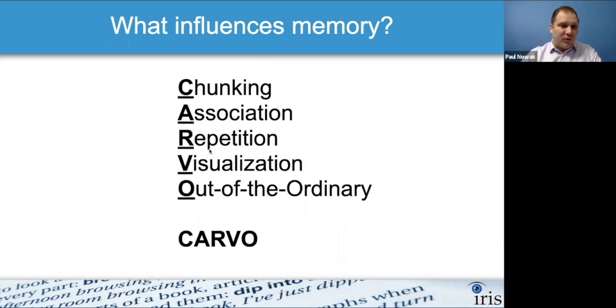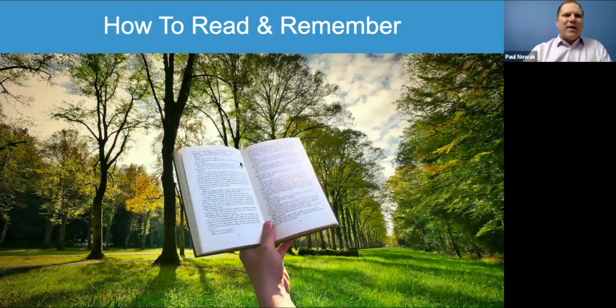By the way, if you had to remember these memory principles, you could also create a little mnemonic device from it, right? By taking the first letter of each one and just thinking Carvo. These are all things that influence your memory. So let's talk about how we read and remember.